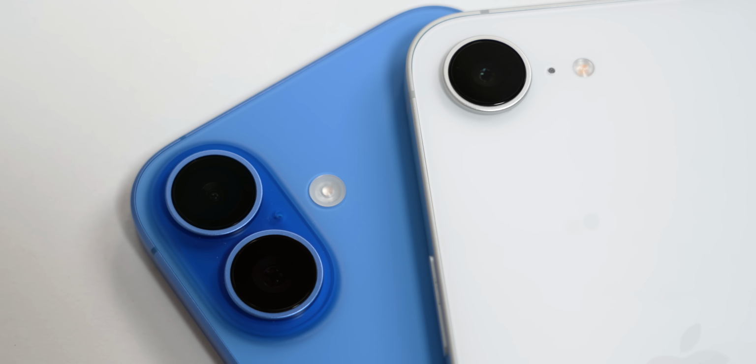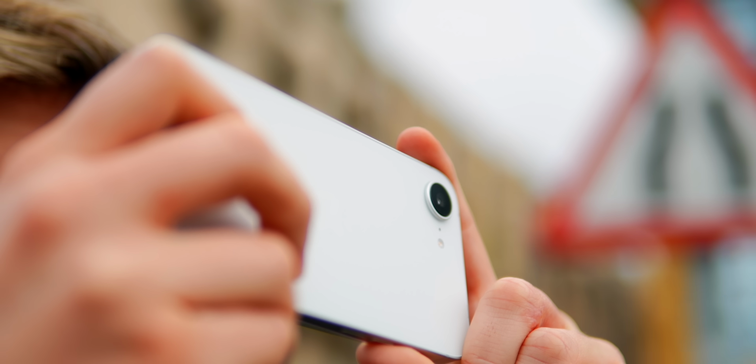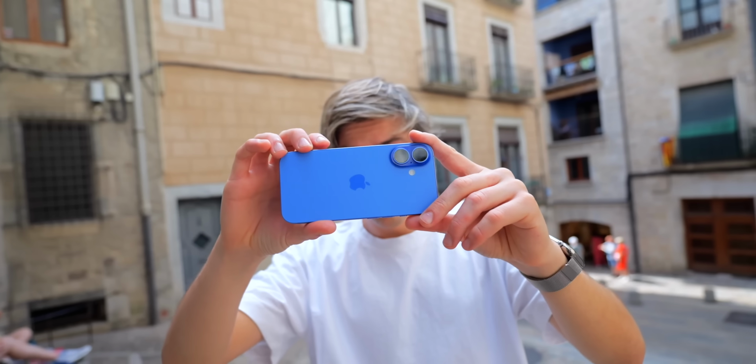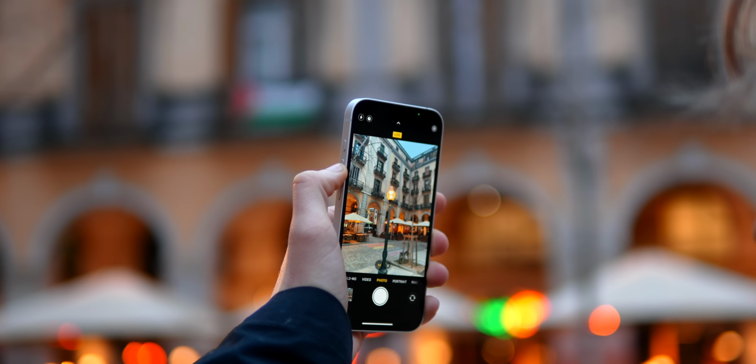The main camera lens on both devices is 48 megapixel, which is exactly the same. They are the best cameras from Apple as of right now. All of the images that you take on both iPhones will be incredible. Both cameras will provide you incredible detail with vivid colors and rich contrast.